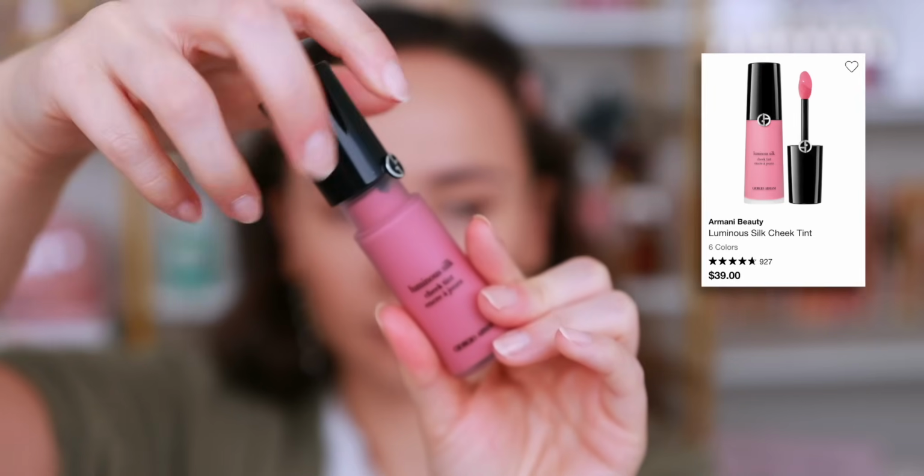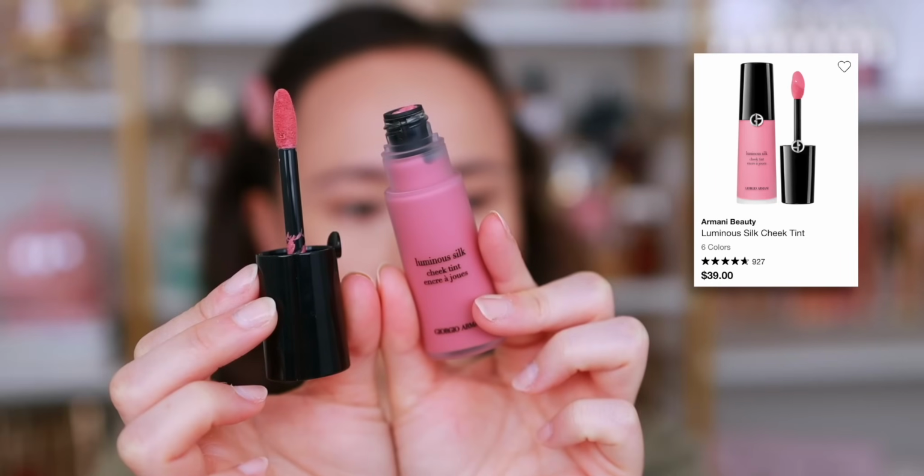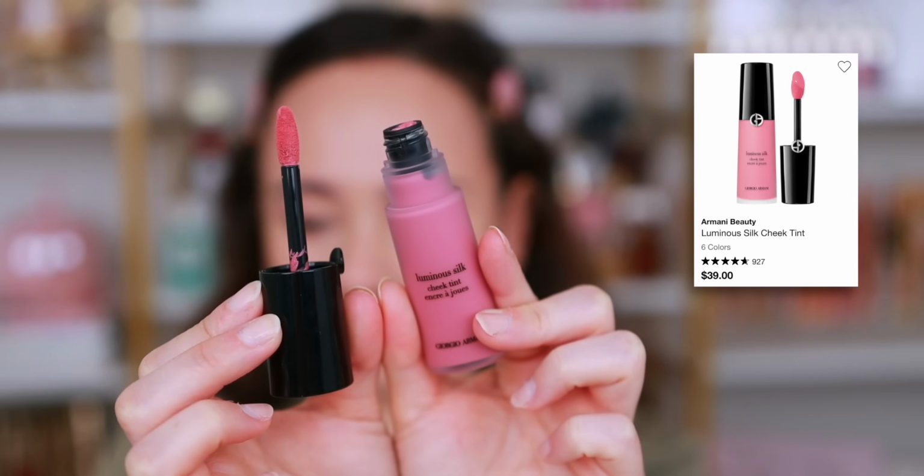You guys, I just realized I forgot to talk about this in the video, but the Armani Luminous Silk Cheek Tint was also a favorite of mine, specifically in the shade 62. I find some of these shades are too sheer, but 62 is the perfect everyday blush, and I use that brush to blend it out. So, gotta give her some love.